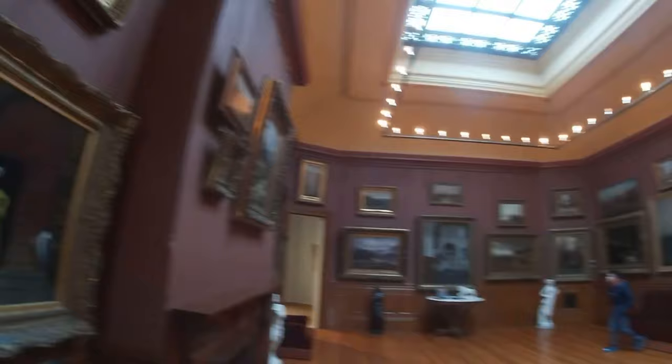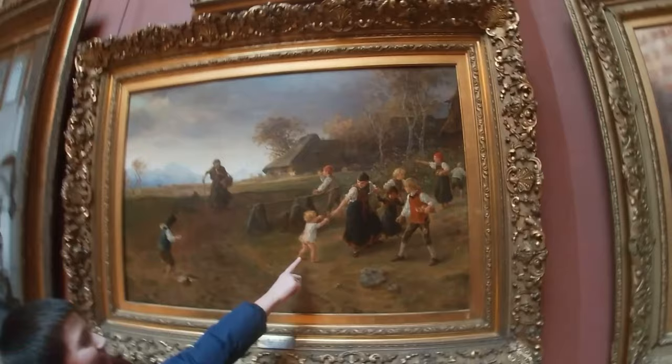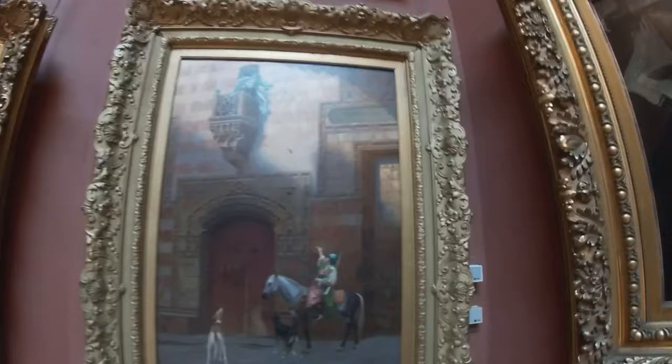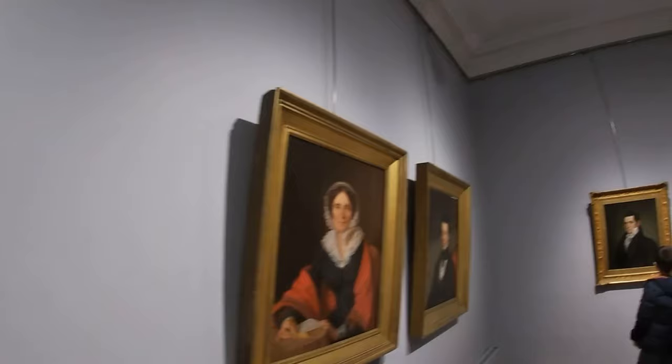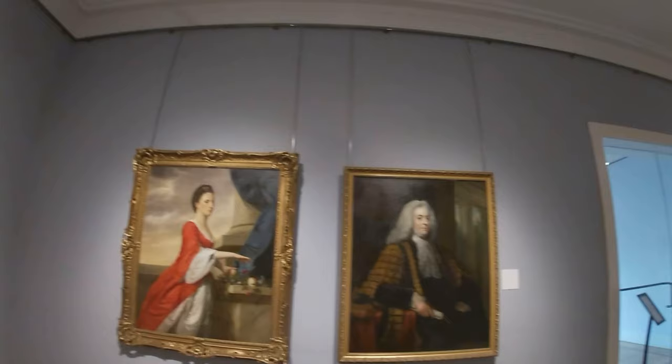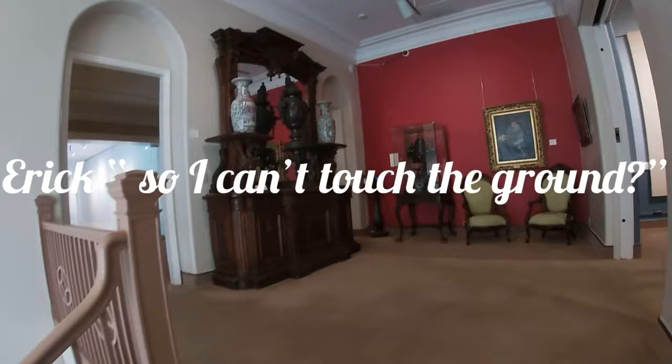Eric, which one is your favorite painting here? Show me. This is your favorite? Because the kids are playing? Yeah, okay, don't touch. That's fun. You're being silly? Yeah, fun. Very pretty artwork. All right, let's go this way. And you know not to touch anything. You cannot touch this. Just telling you, buddy. You cannot touch any of the artwork.